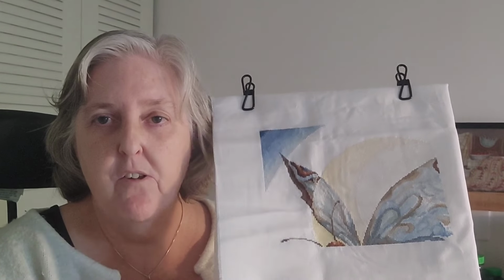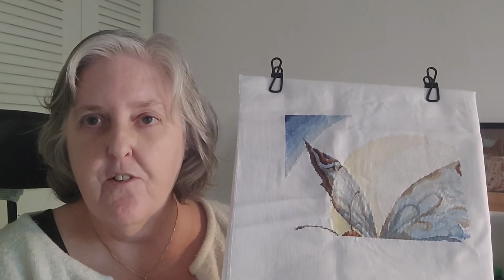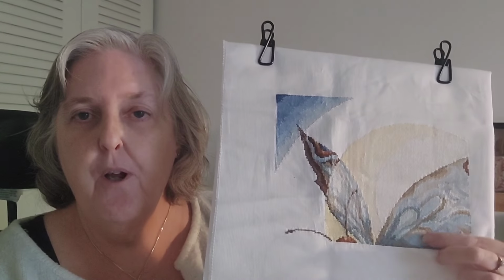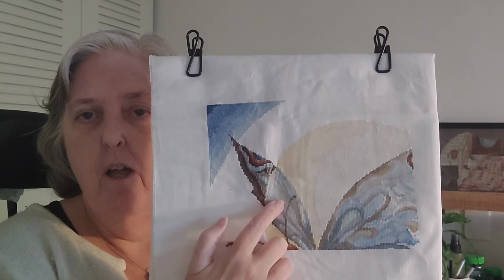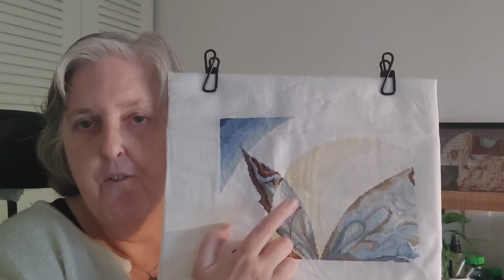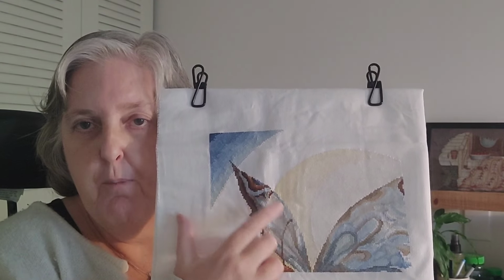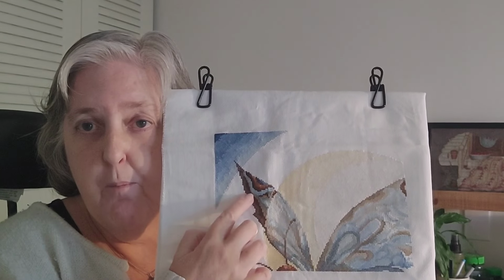This is on a 16 count unnamed antique white. It had called for 16 count, and I thought, okay. And this is a combination, so you can see over here. See, these colors are real light because the moon is shining through. So it's the same colors that are used up here, but you're using one strand, and up here you're using two.